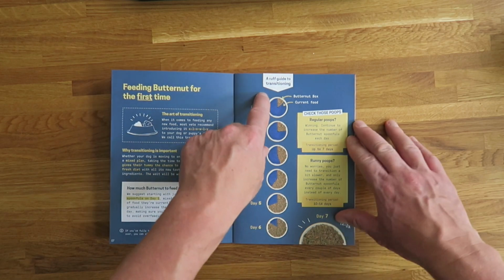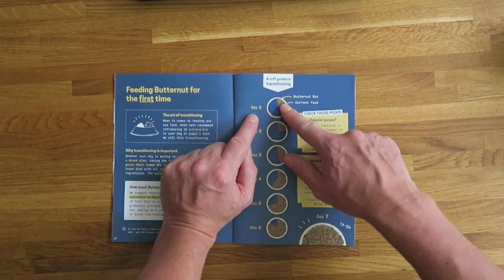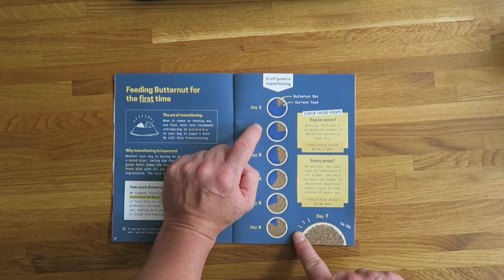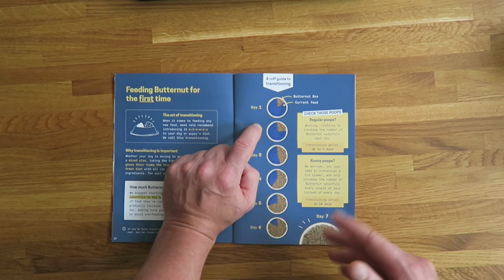And the guys give a rough guide of transitioning from day 1, where you just give that spoonful or so and add it into their diet step by step. And the idea is on day 7 you have a full transition to Butternut.